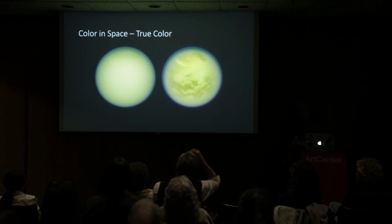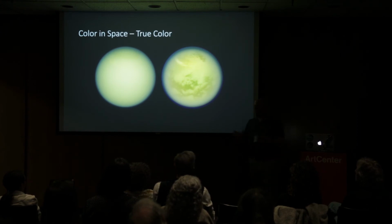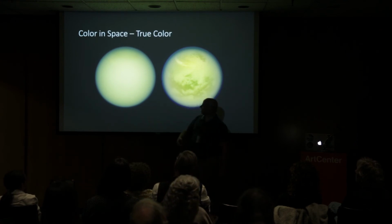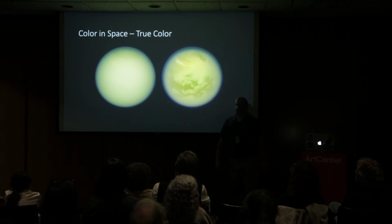So, another fun aspect is true color. Dealing with space imaging, you're not always seeing true color. So it's a tricky thing. You've got to deal with the spacecraft electronics. So, that's Titan in true color, and then you can play with true color.